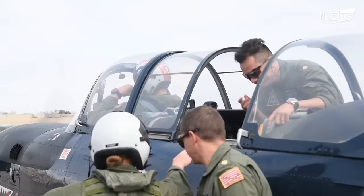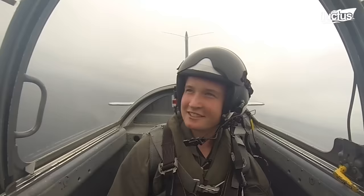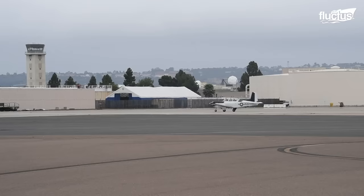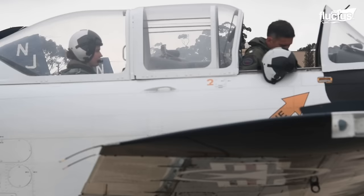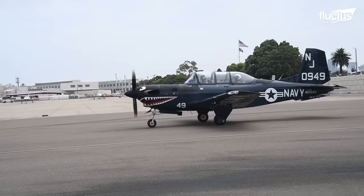The student will have spent over 100 hours in the T-34C or in a simulator. In primary flight training, they learn basic flight skills, particularly aerobatics, night flying, and how to fly in formation. Primary flight training is where the aviator hones their skills. Once completed, the aviator can choose what aircraft to specialize in. The type of aircraft the naval aviator selects will determine the flight time required to complete their training. Over 100 hours will be required in all classes.